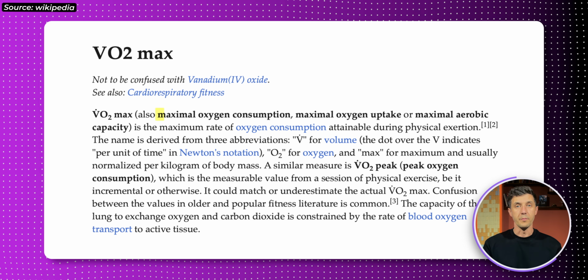Improving your VO2 max can have a significant impact on your cycling performance, as it allows your body to more efficiently deliver oxygen to your muscles, enabling you to sustain higher intensities for longer durations. By incorporating VO2 max testing into your training routine, you can establish a baseline measurement of your aerobic capacity and track your progress over time.